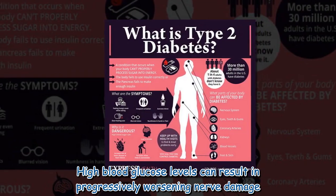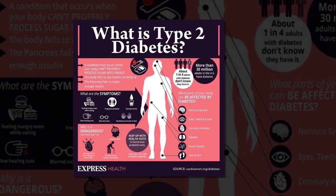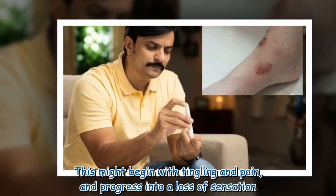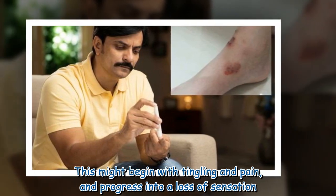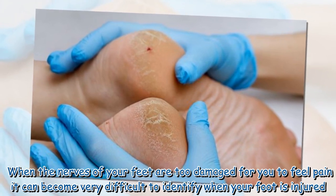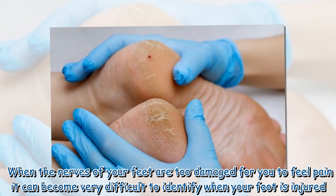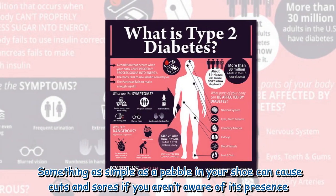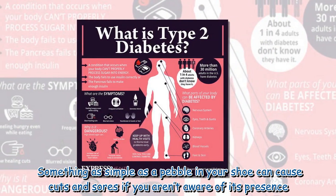High blood glucose levels can result in progressively worsening nerve damage. This might begin with tingling and pain, and progress into a loss of sensation. When the nerves of your feet are too damaged for you to feel pain, it can become very difficult to identify when your foot is injured. Something as simple as a pebble in your shoe can cause cuts and sores if you aren't aware of its presence.